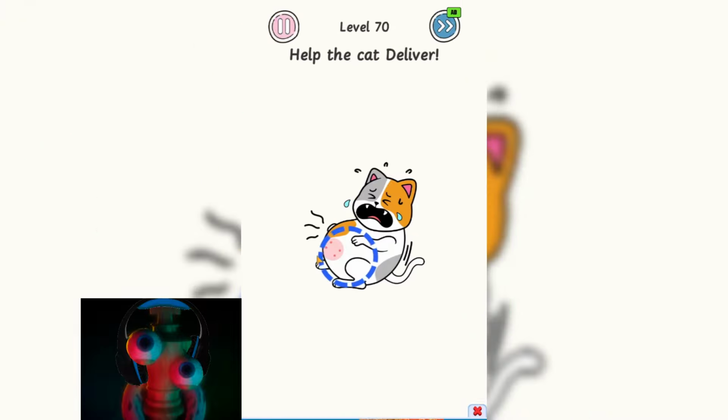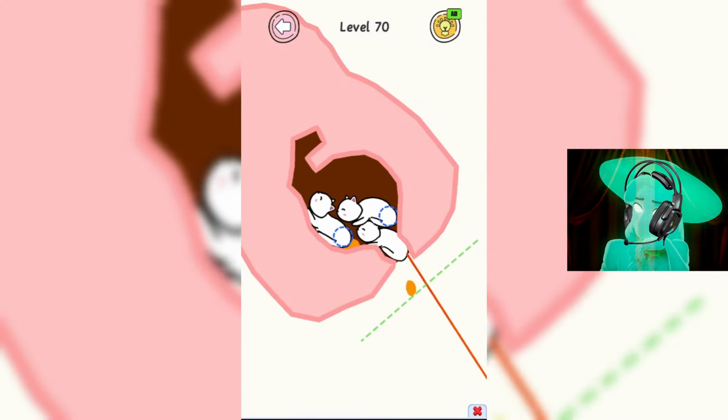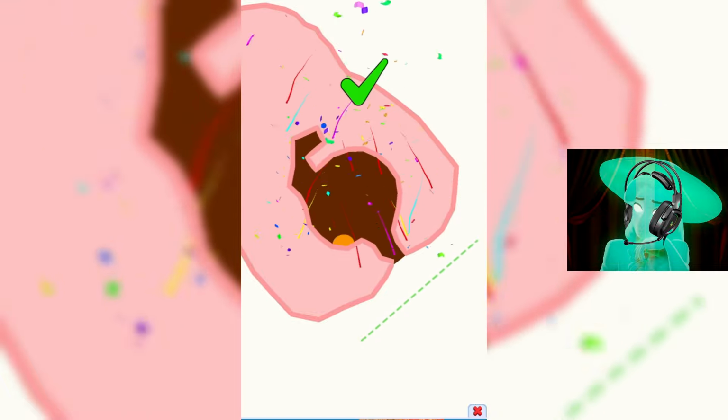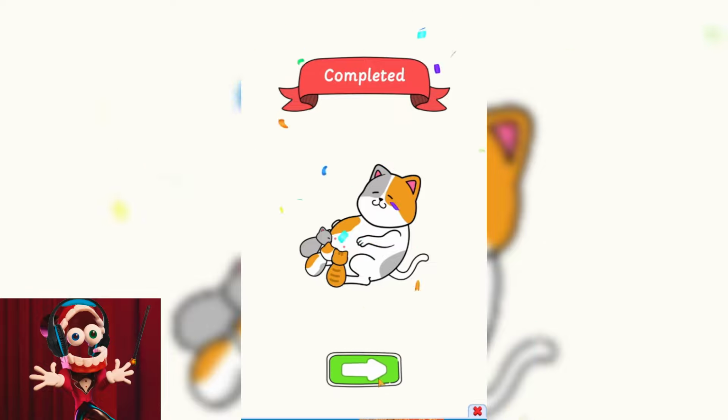And now we need to help this cat give birth to 3 wonderful kittens. For me, to be honest, these levels will always be the most disgusting because it is an unnatural process. Usually cats cope with it on their own. But here we helped her, and it looks like now this mother cat is happy. And now it's time to move on to the next level.